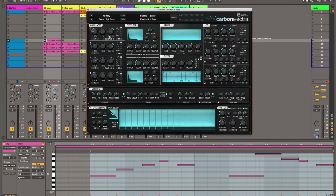We also can actually apply hard sync. Now this will be where one oscillator, in this case the second oscillator, would slave to the first, and each cycle of that would re-trigger the second one. Now that results in quite a screaming kind of sound, which we'll explore in a bit. But that again is one of the little tricks in its arsenal.